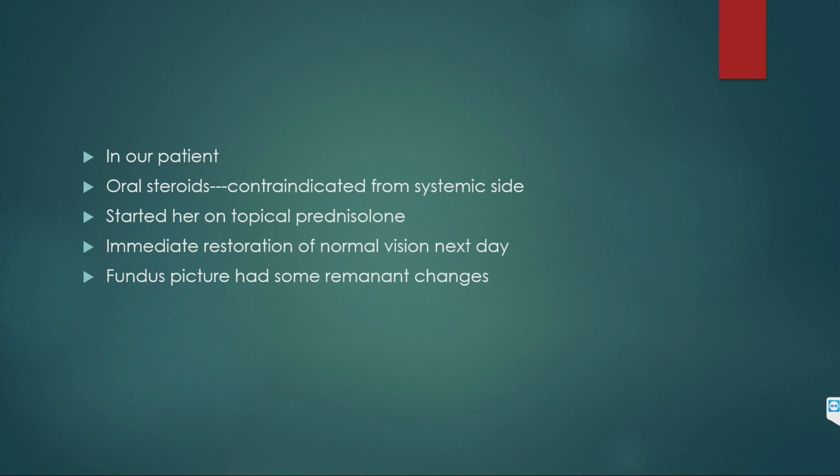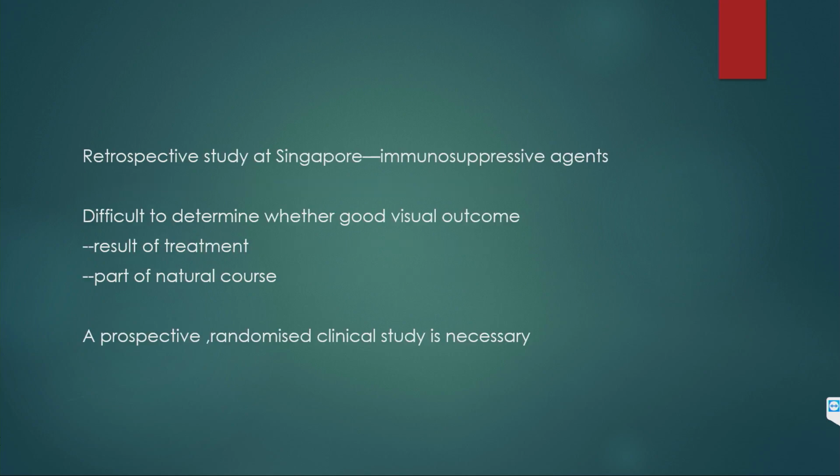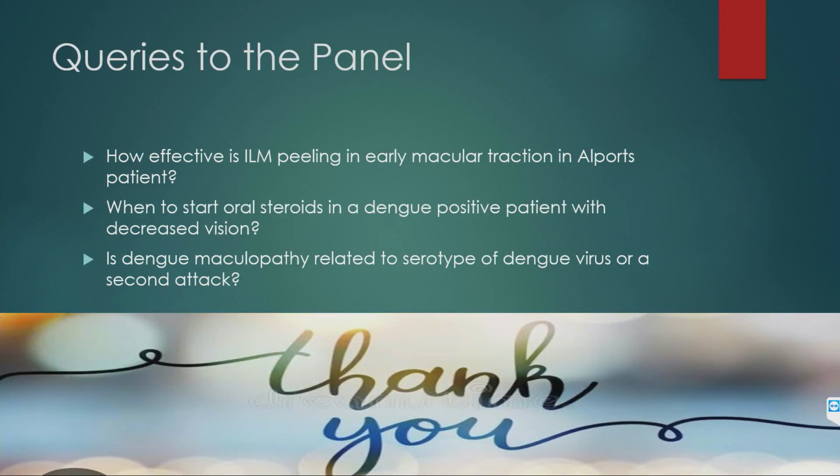So she was started on topical prednisone 1%, and we could see an immediate restoration of normal vision to 6/6 without any refractive correction on the next day. But the fundus picture did have some remnant changes. So some retrospective study in Singapore has shown the use of immunosuppressive agents. It is difficult to determine whether the good visual outcome is a result of our treatment or is a part of the natural course of the disease. So a prospective randomized clinical study is definitely necessary.